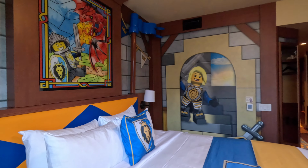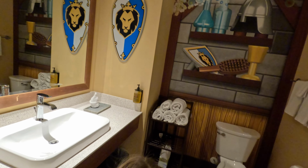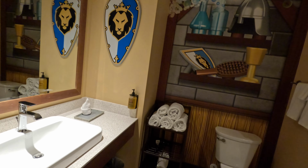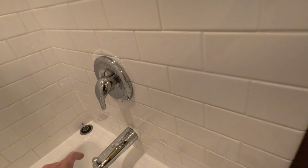It felt more immersive than at the LEGOLAND Hotel. I liked that the bathroom was bigger, and I liked that there was a hairdryer and a makeup mirror. The LEGOLAND Hotel is a little bit more dated. The bathroom isn't just smaller, but I also noticed several signs of age.